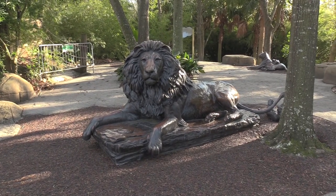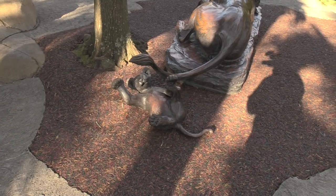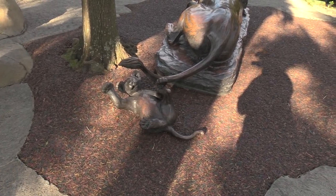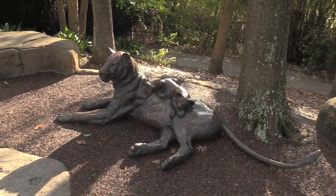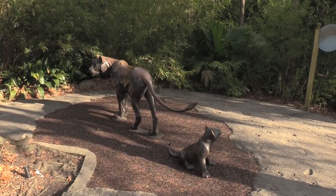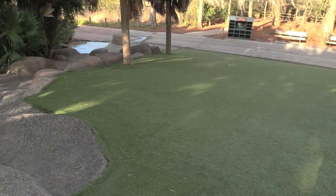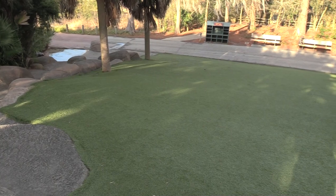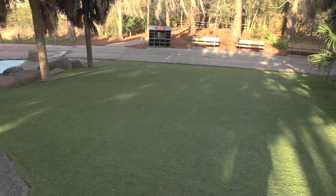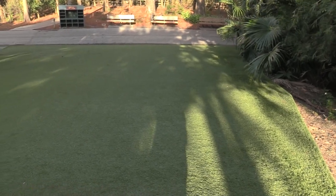You saw the real lions, and they got these fantastic lion sculptures. There's a lion cub playing with daddy's tail. There's another one with a baby. Another female, another baby. Now from the top of this hill, it's lined with astroturf, basically fake grass, so the kids can roll down it and run down it and just be wacky and wild.